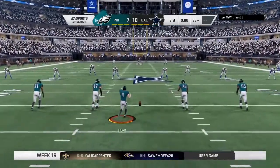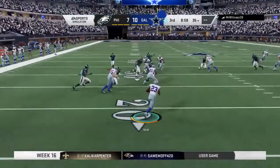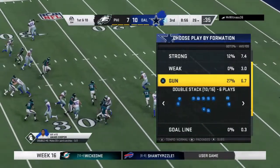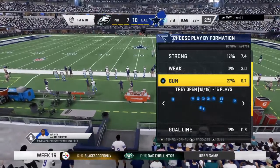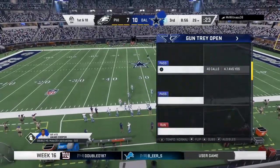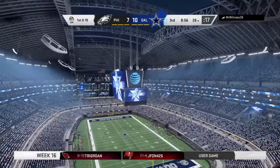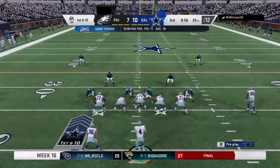Elliott now to kick this one away. This is taken at his 4, and he'll take this one near the 25, call it the 26-yard line, at their own 26-yard line. The Dallas offense here set to begin the drive. They have the lead. Now they'll be looking to extend that lead.